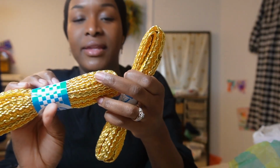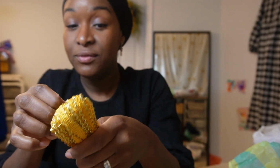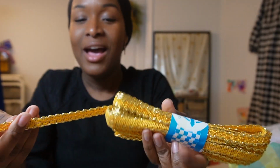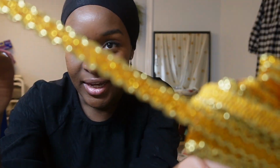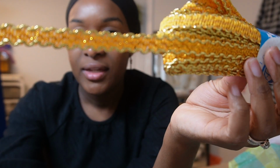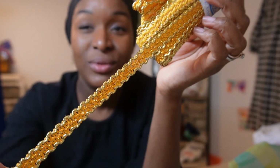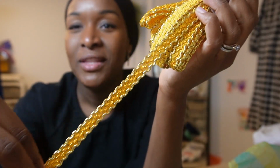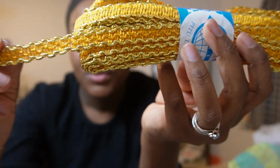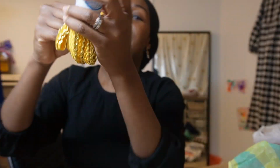I also got this. I think it's probably not the best of quality, I'll definitely say that. I'm interested to see how it would wash and wear, but here you have it. I wanted something that was just a simple gold trim detail because I wear gold the most as my accent color or my jewelry. So I figured something that was sort of yellowish gold would go with a lot of fabrics in my stash as a punch. So I got 2 of those.